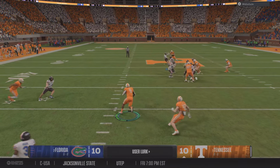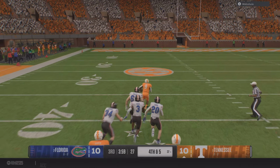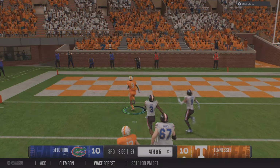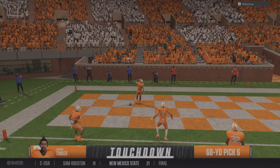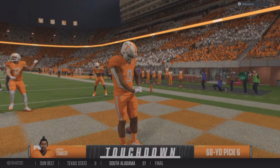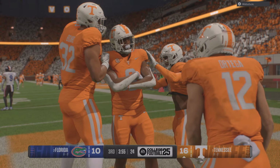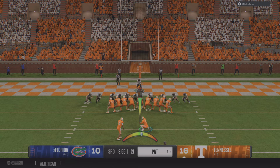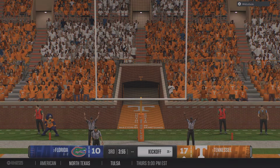Oh, the pass is picked off. Look out, he's got some space. He's at the 50. At the 30 now. The 10. Brings the interception all the way back. Touchdown, Volunteers. Well, an aggressive approach by this offense backfires. The defense not fooled at all. Good job of stepping in front of this throw, and they take it back for a touchdown. PAT puts them in front by 7.